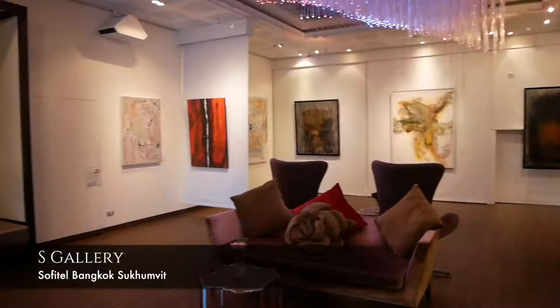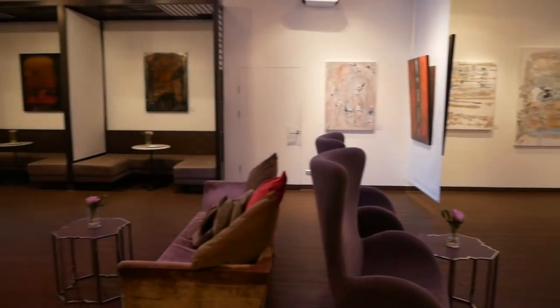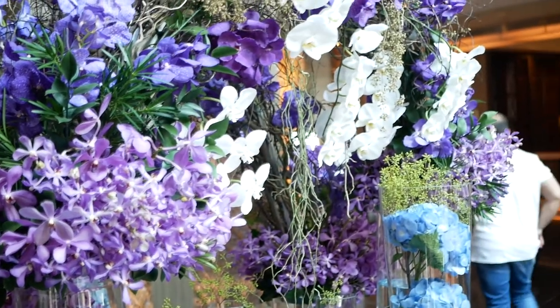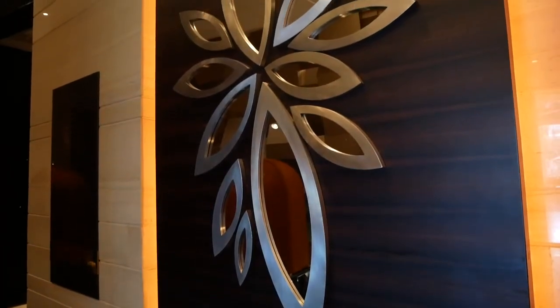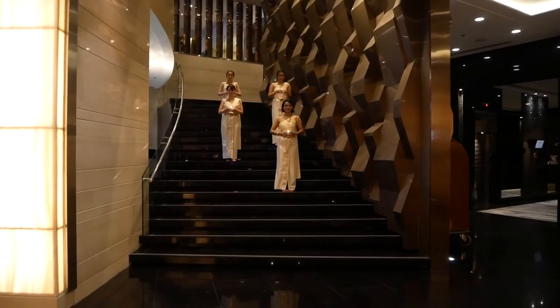And right now I'm standing in the S Gallery here at Sofitel Sukhumvit, which is the first and only gallery in a hotel in Bangkok, so that's pretty nice. Only French and Thai artists are exhibited here. Sofitel really tried to adapt to the Thai culture since it is in Bangkok, with things such as a lot of different rice grain patterns, as it's very monumental. We have a candlelight ritual every night at 6, which is actually for all Sofitels.